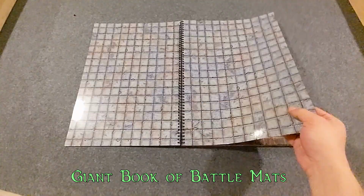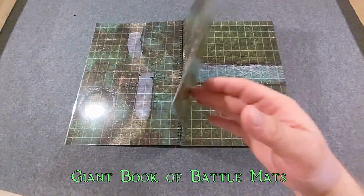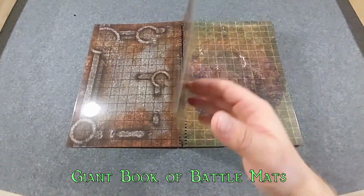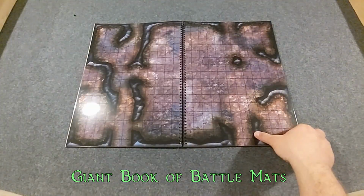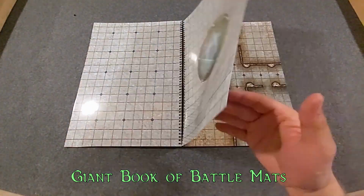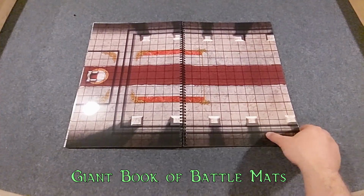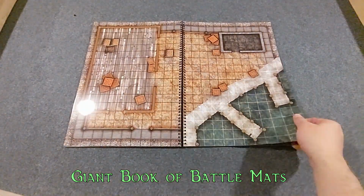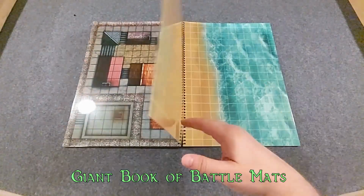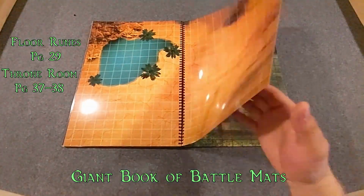I believe that this is the first book that was made from Loke Battle Mats, and to me at least, it does show its age. The pages aren't numbered. Also, to me, the art isn't quite as good as in later releases. Something about it just feels slightly off or lower quality. Now, it's still not bad, and I have used this book in my own games. It just shows the improvements that have been made as things have moved on. My 2 favorite maps are the Floor Runes and the Throne Room.